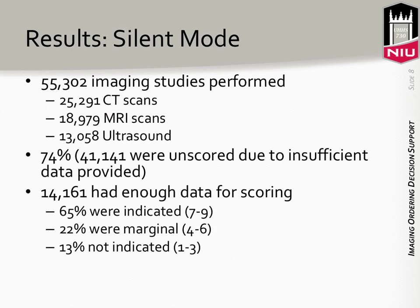But nonetheless, they did have just over 14,000 imaging studies that had enough data to allow for scoring, and you can kind of see where they fell. And again, just as a reminder, 7 through 9 is the recommended studies. So 65% of the studies that were ordered that had enough information were well indicated. 22% were partially indicated, meaning that they may have been okay, depending on exactly how the clinical presentation was. But 13% of the studies that were ordered were essentially not indicated for those given positions.